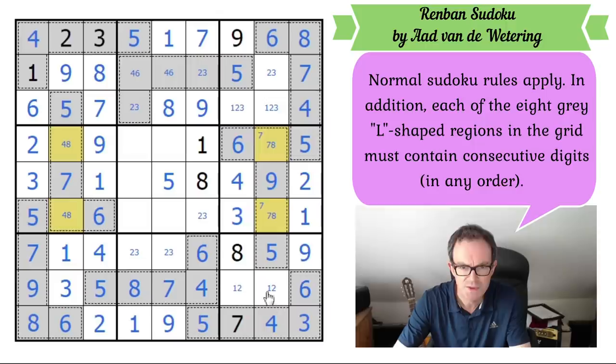And it feels like I think we've got most of what we're going to get out of the grey boxes. But let's fill this square in. That's got to be a 6. That fixes the 6 and the 4 at the top. So there's a 4 in one of those two squares.